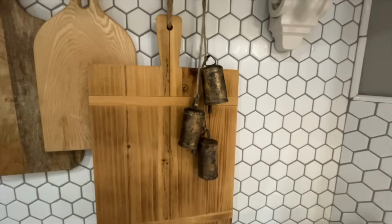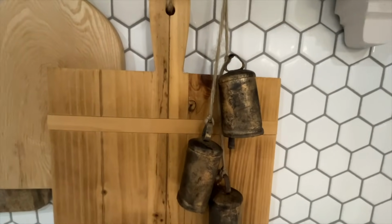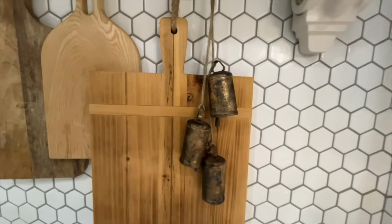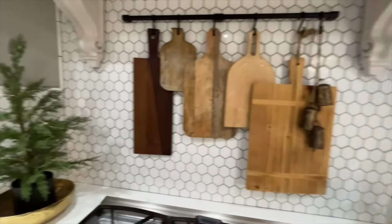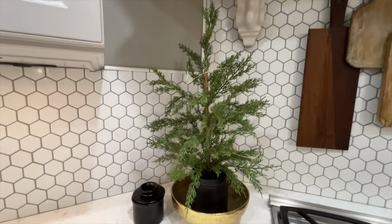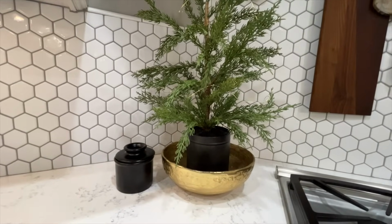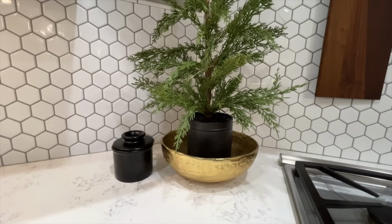These right here I had last year, and again, yep, you guessed it, I put some ebony Rub and Buff on that and made them look very vintage and old, and I love them. And then over here, I just have this tree that I got at Hobby Lobby this year, and I just stuck it inside of a gold bowl that I also found at Hobby Lobby.